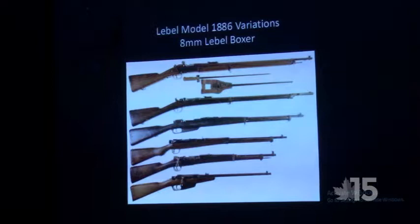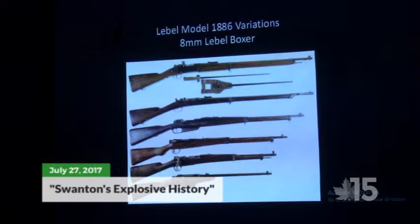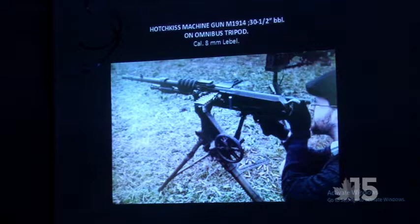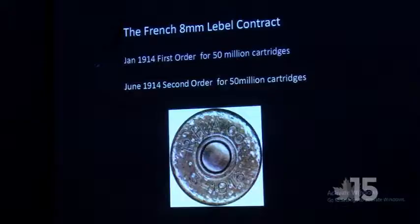But that was a very interesting thing because the French always use Berdan primers, as opposed to Boxer, British. But this one here, they decided to make a change. And this is the thing that really changed warfare, the Hotchkiss. This is model 1914. This is a machine gun that used the 8mm. And there's a lot of interesting stories of the Robin Hood about this particular gun right here.